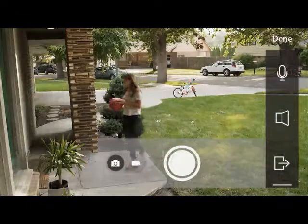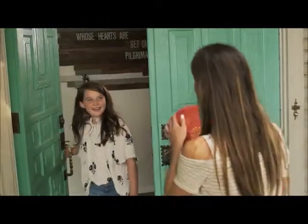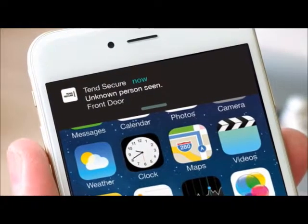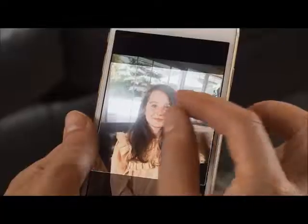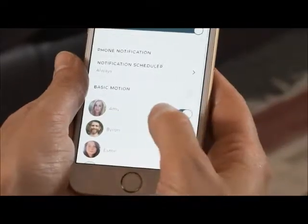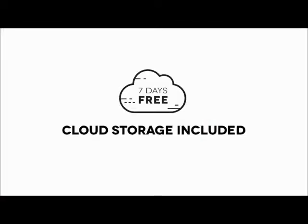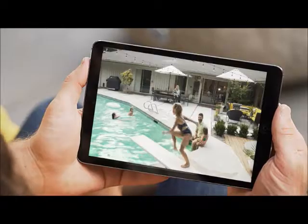You can even track who's coming and going with our innovative facial recognition technology. You'll get instant alerts when the camera detects motion. Save friends and family in your library and personalize your settings and alerts. Back up and review your videos with our cloud storage included with your purchase.